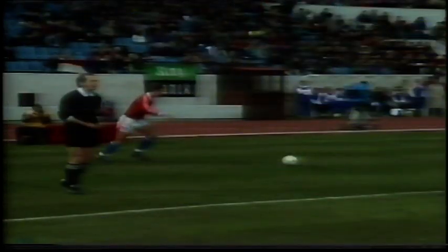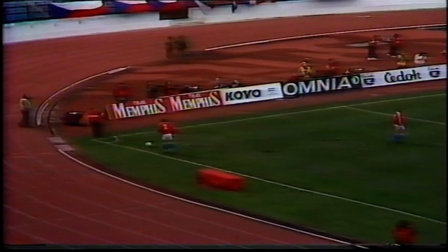Well, it's a great header, but it's much easier, you know, to whip in crosses like this from those wide positions. That's why it was a dangerous position. And with his height and strength, even though he's got two defenders, the faintest of touches, and I don't think David Seaman saw it until it was beyond him.